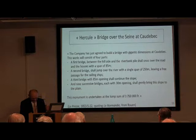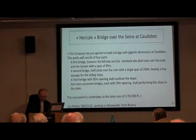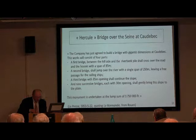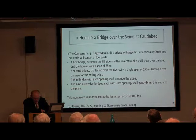I quote, translated, from journals: this work will consist of four parts. A first bridge between the hill and the pile on the river bank shall cross over the road and the houses with a span of 85 meters. Then a second bridge shall jump over the river with a single span of 250 meters, leaving a free passage for the sailing ships. Then a third bridge of 85 meters will continue the slope, and nine successive bridges, each 30 meters long, will gently bring this slope to the plain. This monumental bridge was obviously never built.